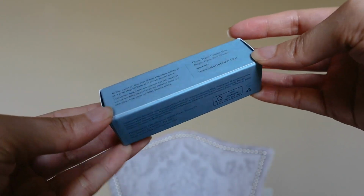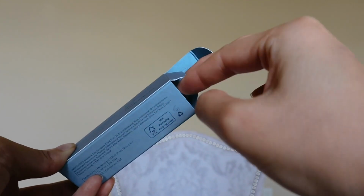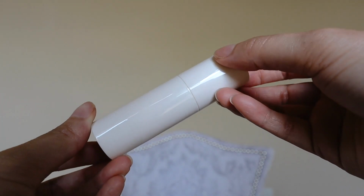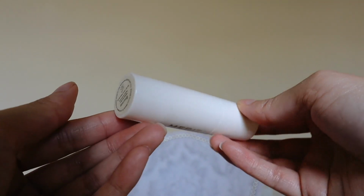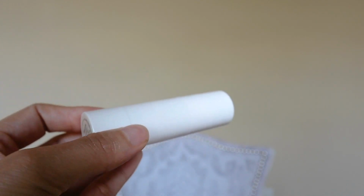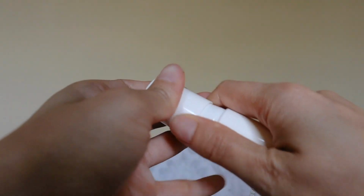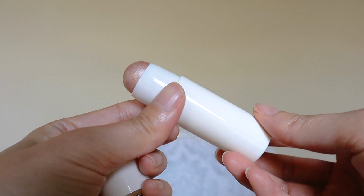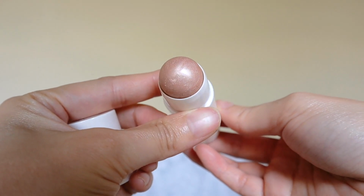So next in here is Day Glow. This is their highlighting balm. So this was made for daytime. This highlighter gives a dewy, balmy sheen with zero sparkle. I actually love that because I am not a big sparkle person. It just doesn't look good on my skin. This is so hydrating, so dewy, very moisturizing.